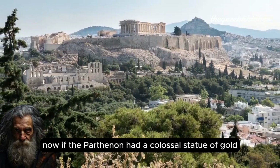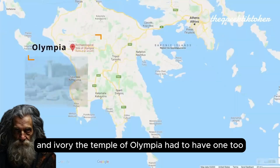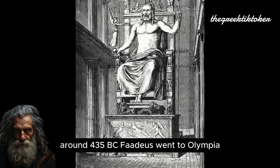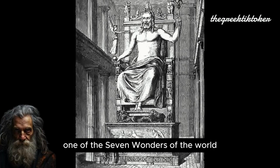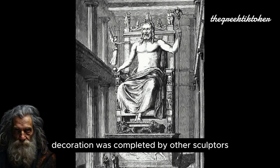Now, if the Parthenon had a colossal statue of gold and ivory, the Temple of Olympia had to have one too. Around 435 BC, Phidias went to Olympia to build the great statue of Zeus, one of the seven wonders of the world, and the rest of the Parthenon decoration was completed by other sculptors.